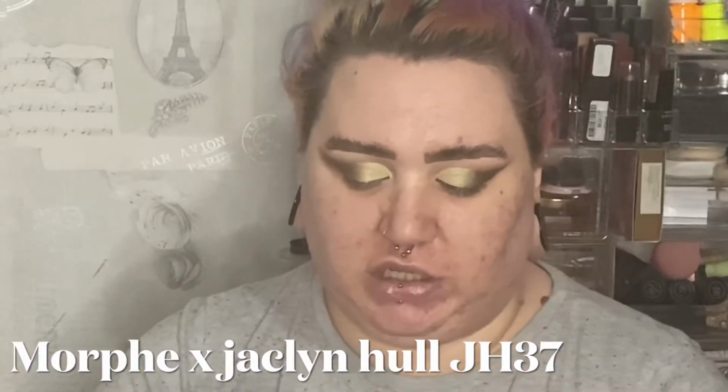I'm then going in with this Morphe Jaclyn Hill GH37. It's a little stubby brush, and I'm going in with Mama's Garden, and I'm just gonna pop that right on over where those mattes and the shimmer meet. I'm just blending between the two, and because it is a slightly larger brush but it is compact, you're going to get a really nice dispersion of product while still getting pigmentation from the shimmer.